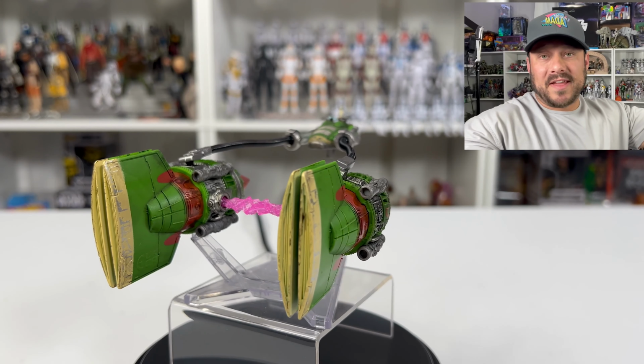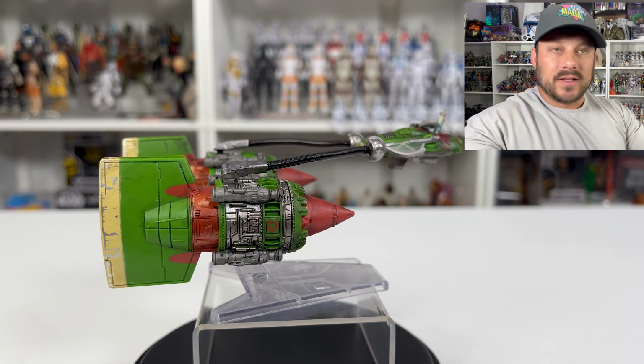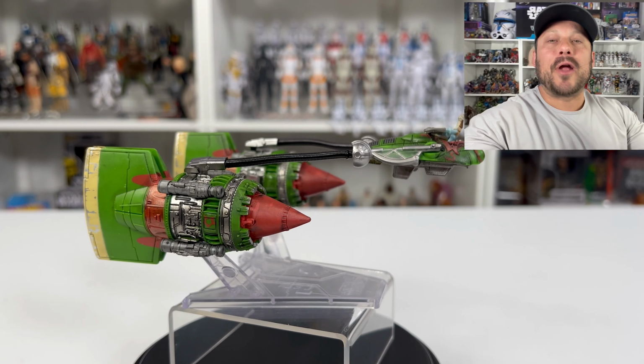Other than that, there isn't really anything else I would change on these. I think the running changes are amazing. The weathering, the scaling, the chipping of the paint, everything is just getting better and better with this line.